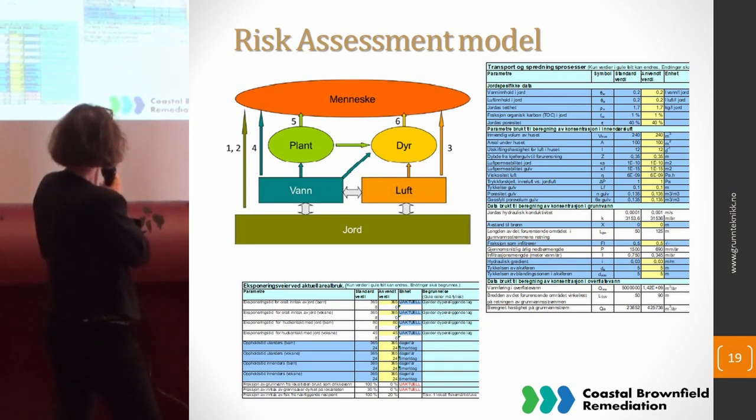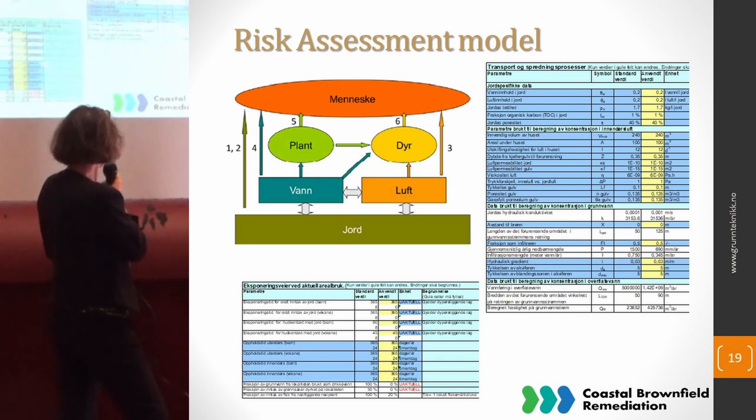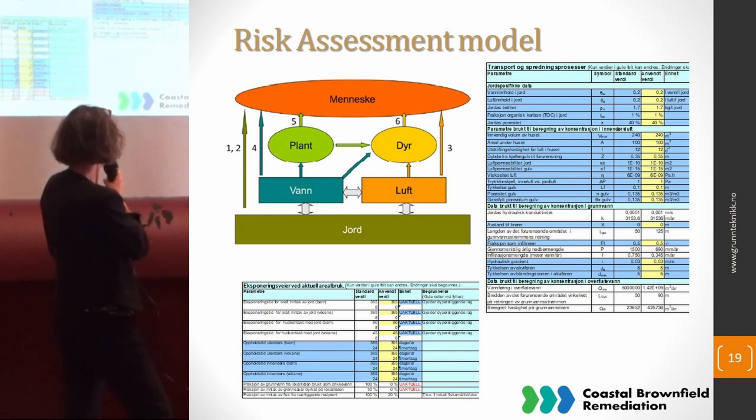And outside you have these standard values that we use if we don't have other values to use. But then for outside you can put in that you have 365 days a year, 24 hours a day. Here we have taken out drinking water because it's not used as drinking water. And we have said that there is no exposure via vegetables grown on the site. And then we have said a 20% part of intake from fish.